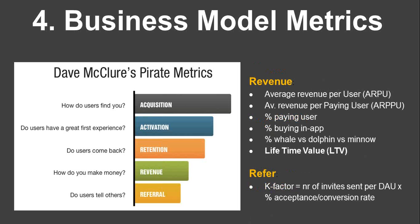Revenue, there's obviously a lot of different things that you can track. A lot of people do average revenue per user or average revenue per paying user. But you can also start looking at the percentage of your user base that's actually paying, the percentage of them that buy in-app, the percentage that can be seen as whales, so your top users versus your mid users, sometimes referred to as dolphins, or the bottom, your minnows as they call it, and obviously lifetime value. And then finally, referral is what they often use as the K factor, so the number of invites sent per active user times the percentage of acceptance or conversion rate.